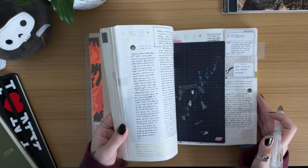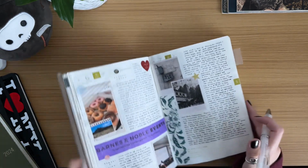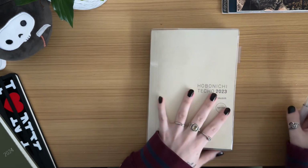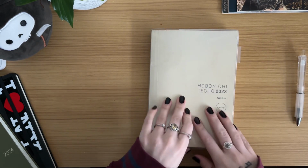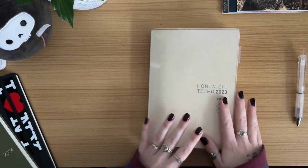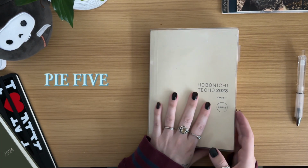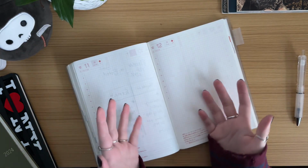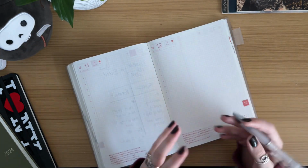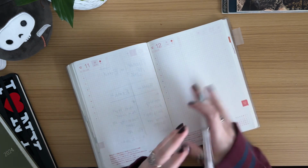To get closer to a planner system that works for us, we need to differentiate our needs in our book. And this step is going to be key, so you can follow along and plan with me. I also have a free template in my description box with this exercise if you want to print it out and use it. But I like to call this the Pie 5 method, partially because I just love food, but mainly because we use planners for specific functions, and this method is going to help you find yours.